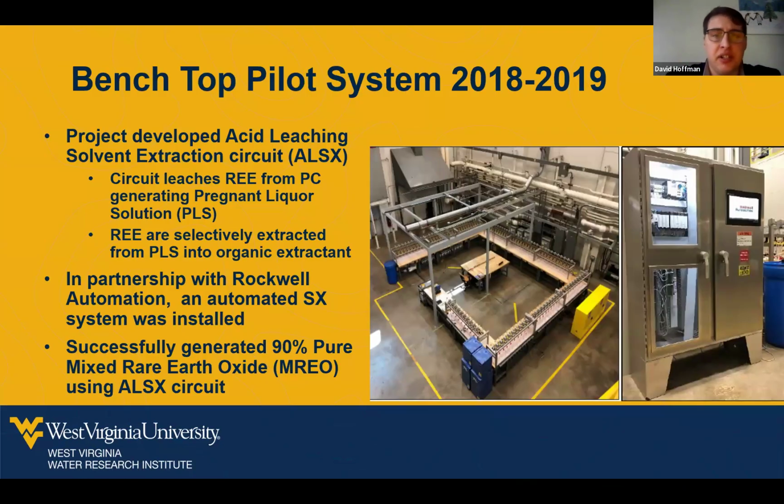Concurrently, we had a separate project from 2018 to 2019 where the acid leaching and solvent extraction circuit was developed. What was very important to this was to develop an economically efficient process that captured the rare earth from the pre-concentrate to make a pregnant liquor solution, which is basically your leachate with all the rare earths in it, and hopefully not a ton of what we call gangue materials, but materials not of value that we do not want going through the process. Furthermore, once you get into a solution, you do an extraction with a solvent. So this process was developed for the PLS.